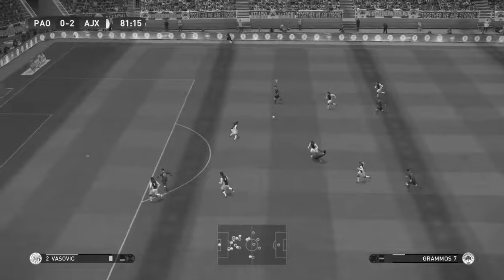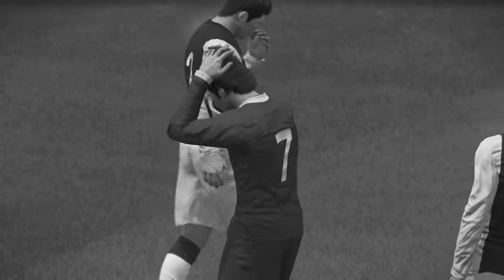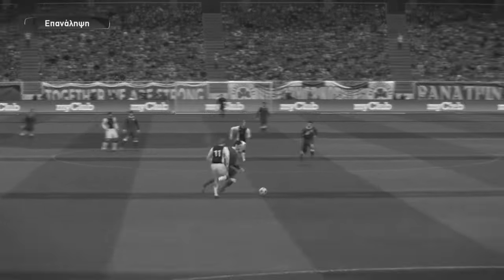Brought forward. What does he try from here? Hits one! Sighs all around the ground. Horrible miss. Well, you can't fault the effort they're putting into it. You know, without an end product, though, it just piles up the frustration.